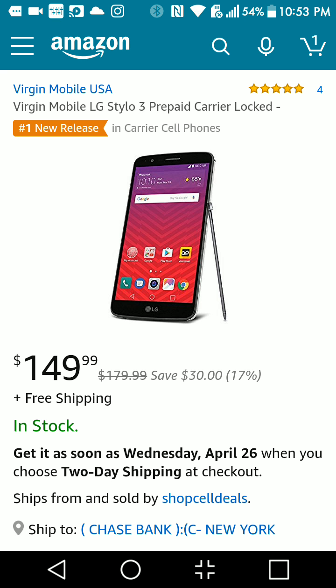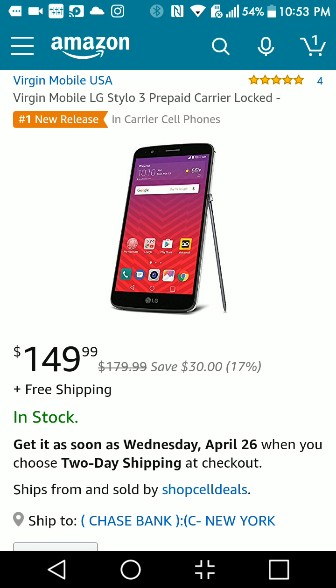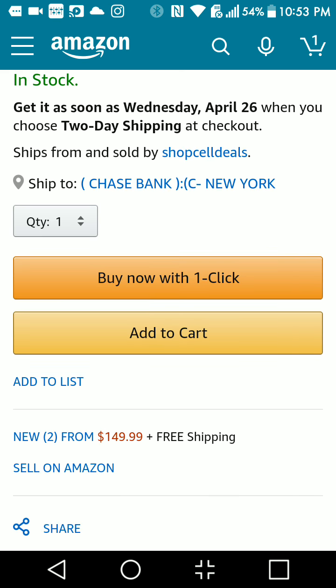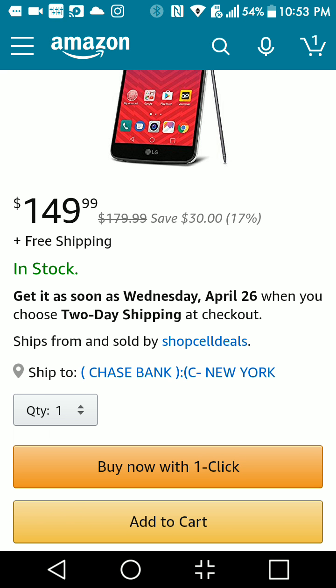So the first one is this Virgin Mobile LG Stylo 3 from the prepaid carrier. It comes locked. It's the number one new release in cell phones here on Amazon. It has 4 stars out of 5 stars, which means the consumer feedback for this phone is very positive. If you're interested in purchasing this device, you're going to save 17%, which is $30 from the original price. The phone was actually released at $180 and they just cut it down.